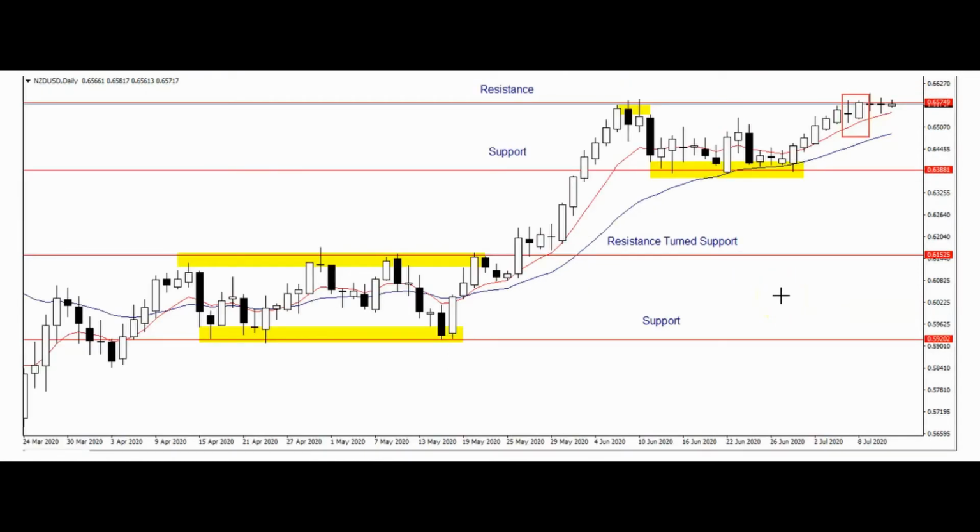Here we have the New Zealand dollar, US dollar, and like its counterpart, the Aussie dollar, US dollar, we can clearly see we are in an uptrend. We have previous support here at 59202 thereabouts, which was the bottom of this consolidation period. We had resistance turn support being the top of this consolidation period, 61525, again through this breakout candle here. Obviously that's a confirmed breakout.